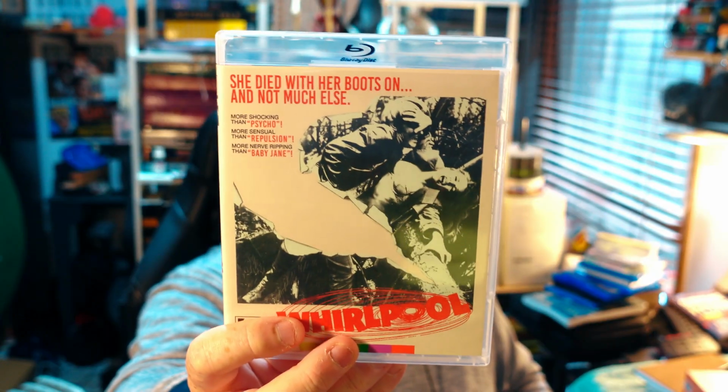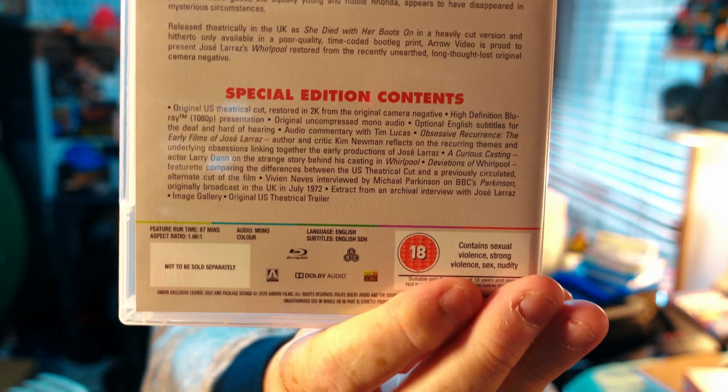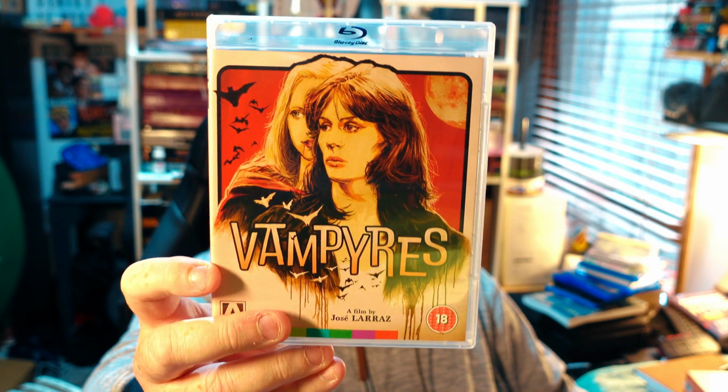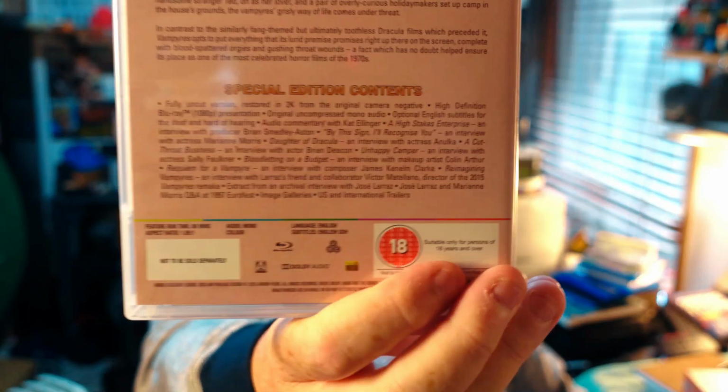Then from 1974 we have Vampires. I'll actually show you the boxes themselves. There's Whirlpool, and it's got a lot of extras. There are a lot of extras on these Arrow ones. It's called a special edition, and you can see down there are a ton of extras there. And that cover kind of tells you everything you need to know about the movie. And yes, there's no nudity there, so I'm safe with it. Let's see, there's Vampires, which is about lesbian vampires, oddly enough, which was from 1974. That one I saw in the cinema, and I was quite impressed with it for all of the wrong reasons at the time. There's the back cover and the extras.